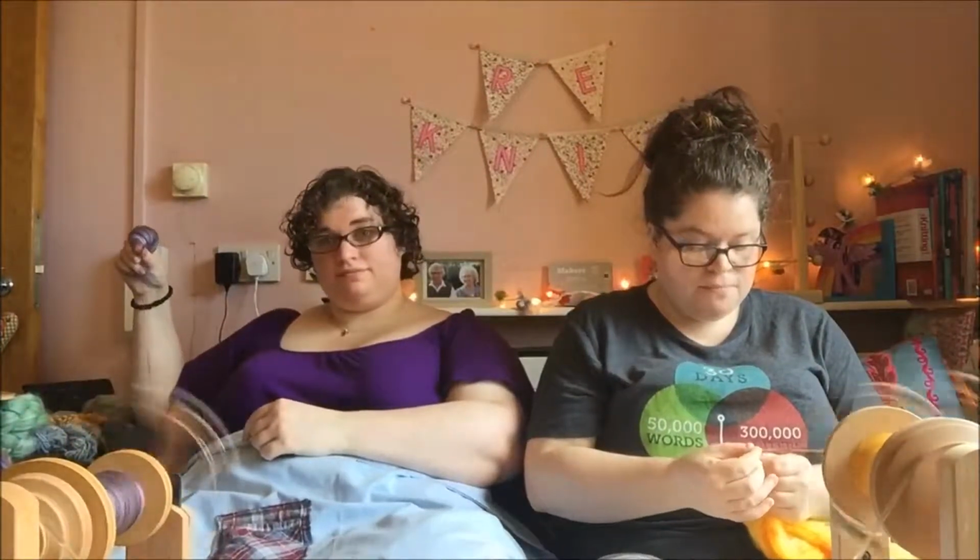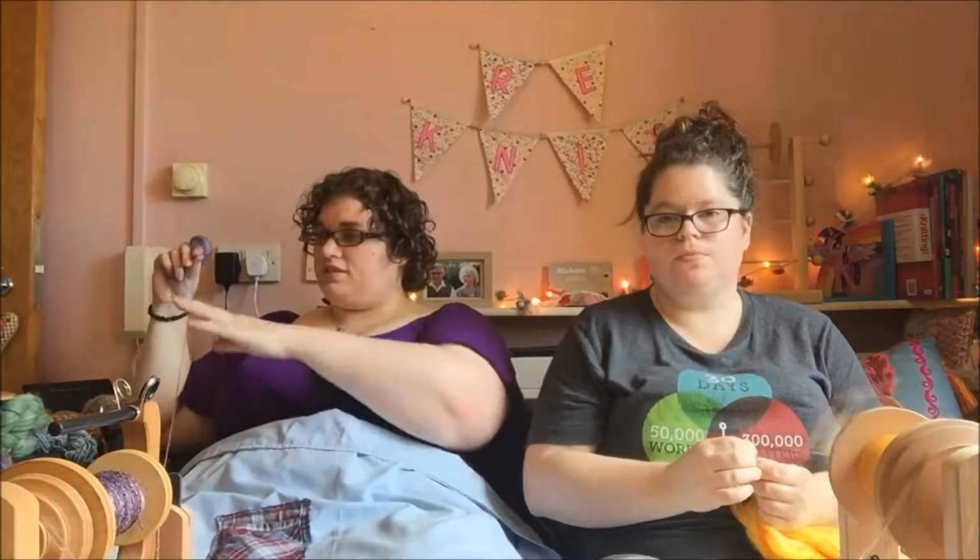Long draw is quite difficult, and I'm new at spinning, so I'm doing the easy one, and Roz is doing the fancy one. It's not that it's difficult, it's just not what you tend to learn first. The difference being you get a much thicker yarn, would you say, with yours? I would say because I'm not as good at doing long draw and not as practiced, I don't have as much control over the size of the yarn.